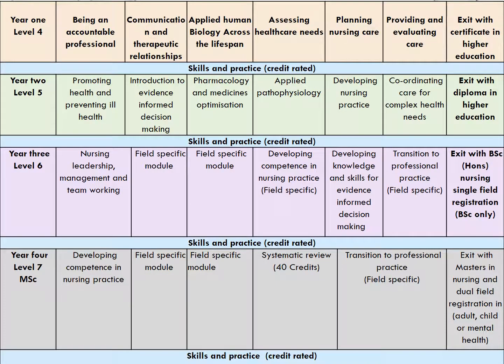So here is our programme, and we've used the platforms to identify our modules, so you'll recognise those. Then skills and practice comes under providing and evaluating care, then coordinating care for complex needs, and then transition to professional practice. Those are the skills and practice elements of it. Depending on where people decide they want to step off, they can actually step off with an award.